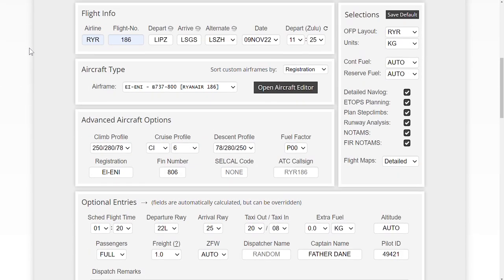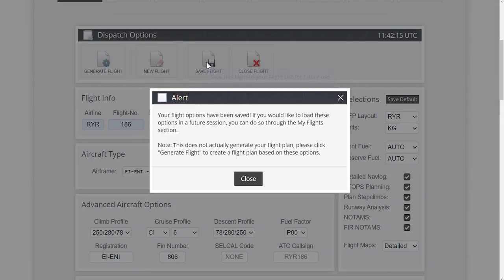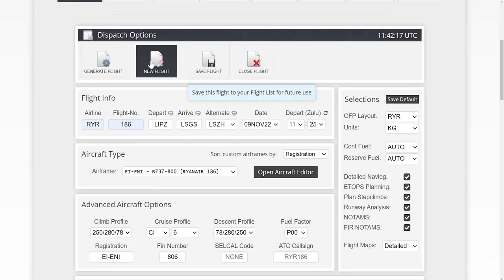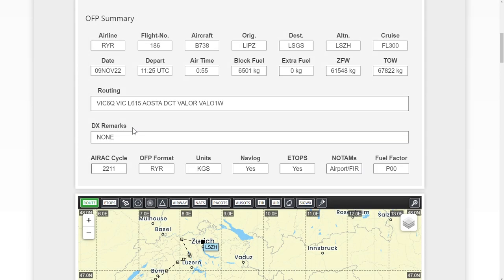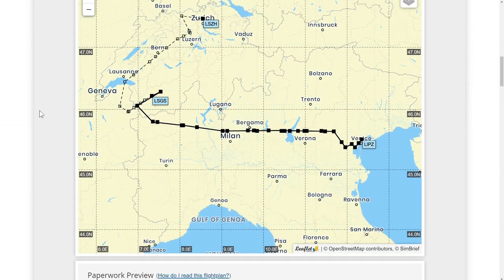All right, let's save this, and let's go ahead and generate the flight plan. All right, here we are in the summary. Origin is Marco Polo, destination Sion, alternate Zurich, and we've been given 30,000 feet for our cruise altitude. Airtime, 55 minutes, block fuel, 6501. And there's the routing. No dispatcher remarks.